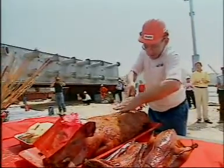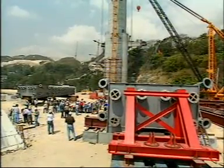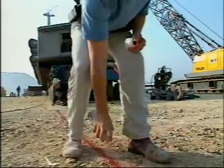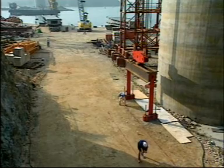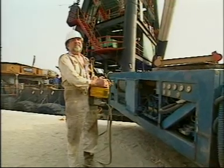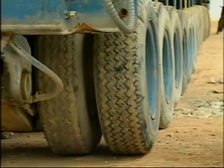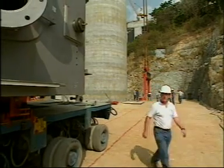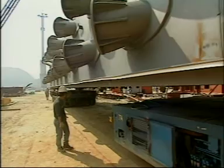Then it was back to work. A pathway was marked out for the multi-wheeled flatbed hydraulic trailer to carry the tower head to the exact position at the base of the tower where the lifting gear would be attached. On the Ting side, the tight space between the tower and an adjacent rock face required additional movements before lifting could commence.